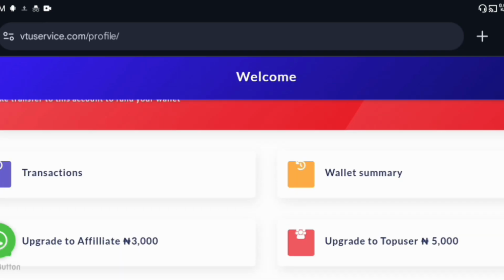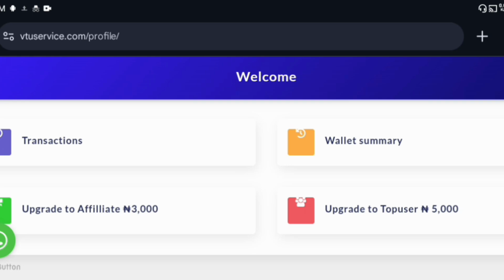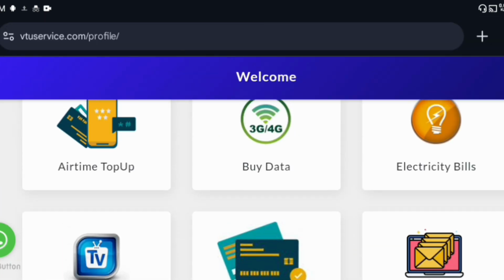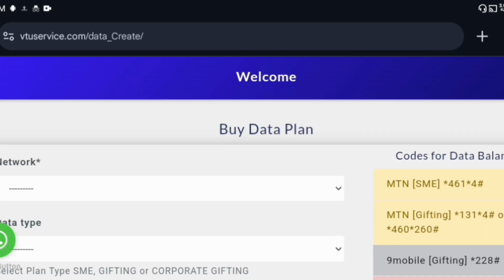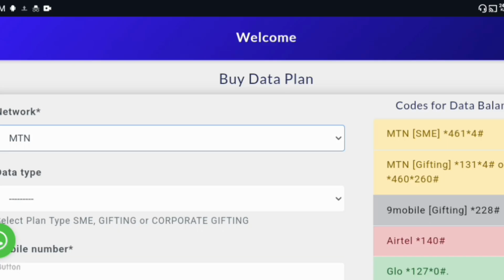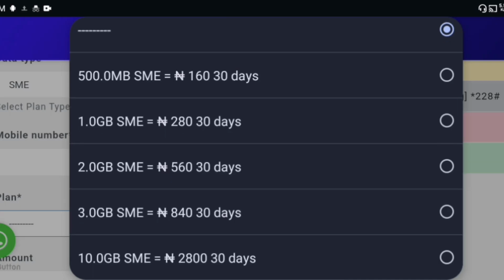If you want to buy airtime or data from MTN, Glo and others, let me go through to buy data to give you an example of how you can start doing this. Let me come to MTN here, say SME plan. You see that 10 gig here is 2,800 naira. If you want to buy it direct from MTN, you have to pay 3,500 naira for this data plan.